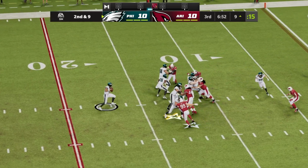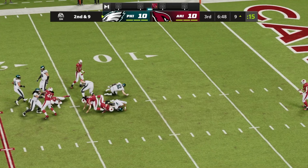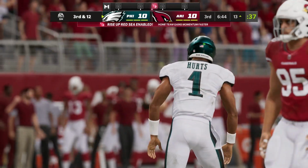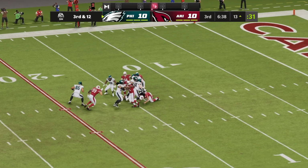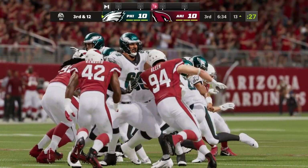Here's Hurts to throw. And he can't find a receiver, and he's brought down. They get to him for a loss of 4, and it brings up third down on the sack. And on that one, the protection just broke down. You've got to have that leverage, don't you?